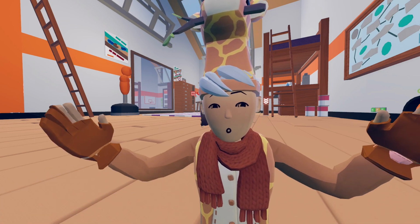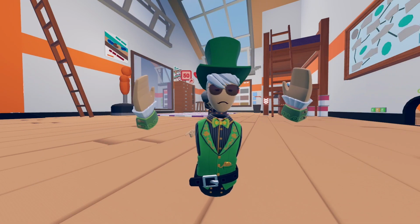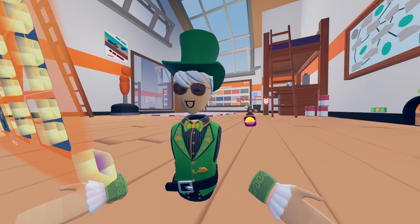Full body gaming. Giraffe gaming, but full body. This one, but full body. This is the regular outfit. I love this outfit. It goes so hard. I love it. Okay, I think that's it. I think that's all of the gamings.